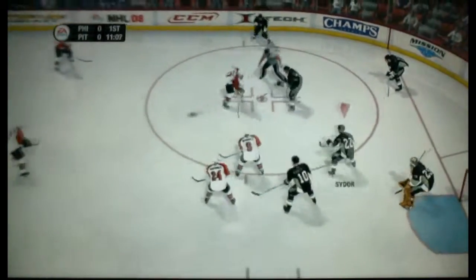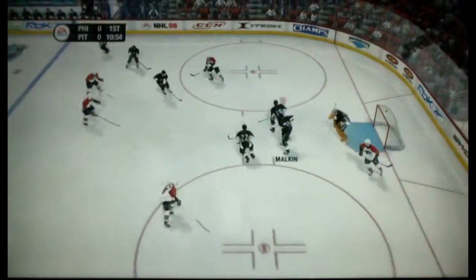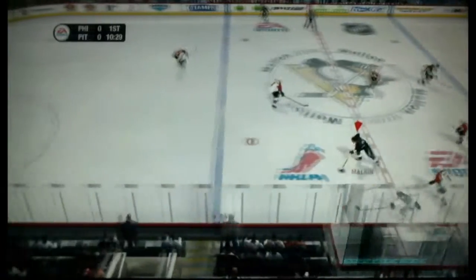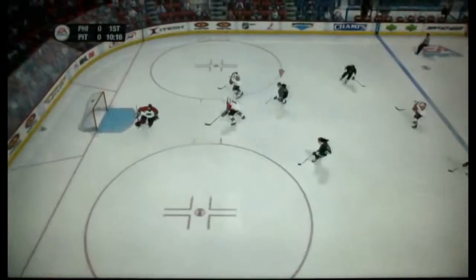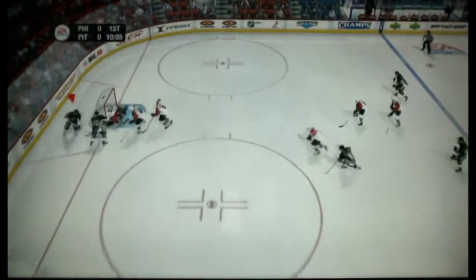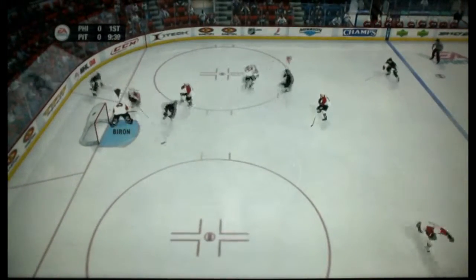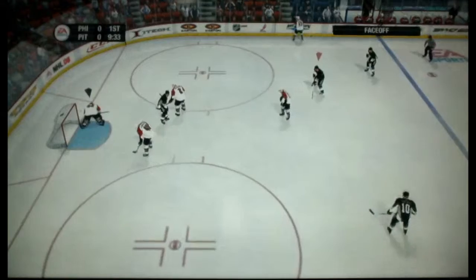Face-off going to be won by Carter and the Flyers. Hatcher winds up, shot, lets it fly. Malkin picks up to Roberts. Roberts back to Malkin. Malkin winds up, lets it fly. Goes wide, barely wide. Picked up by Malkin yet again. Malkin lets it fly. Shot nearly goes in. Byron covers up. That's going to be our third break in the action.